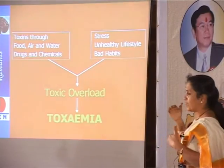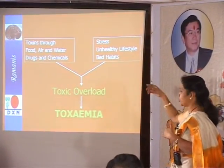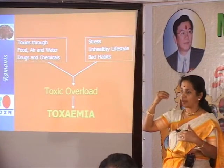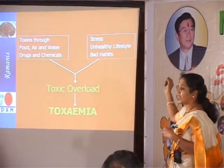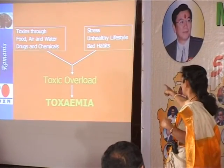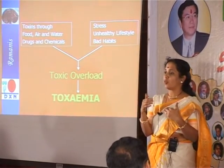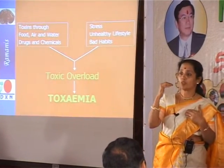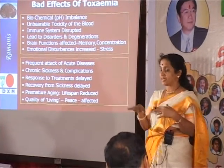Now, what happens when you call it toxemia is that toxins, through food, air, water and chemicals, go into your system, or through stress, unhealthy lifestyle and bad habits. When these two are there, your body's toxins are overloaded, and when the toxins are overloaded, you come to a stage of toxemia, and that is the time your body goes into a total imbalance.